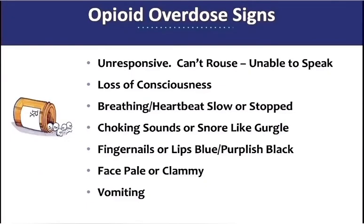It is important that everyone knows what the signs of an overdose are. Important things to look for are unresponsiveness, loss of consciousness, slow or stopped breathing, choking sounds, discoloration of fingernails or lips, and there may be vomiting as well.